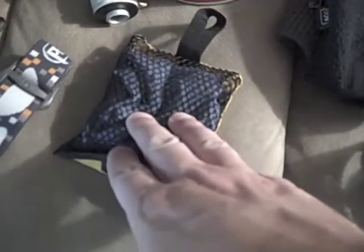For hygiene, MSR pack towel. It's a great little item. This is the pack towel personal. These are a little pricey. Got this at REI, but they're worth it. They dry fast, and you just need that for extra hygiene.